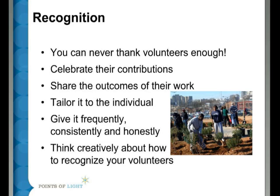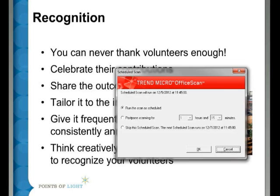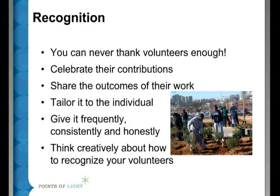And just as you were thinking creatively about ways to include volunteers in the garden, how can you think creatively about recognizing those volunteers? So we've talked about some ideas already. There are lots of different ways, and it will vary based on your community, the group of volunteers, the things that they're interested in. But we encourage you to think creatively about that, and you may just switch it up every year or every couple of months, just to help volunteers know how much you appreciate the work that they're doing.